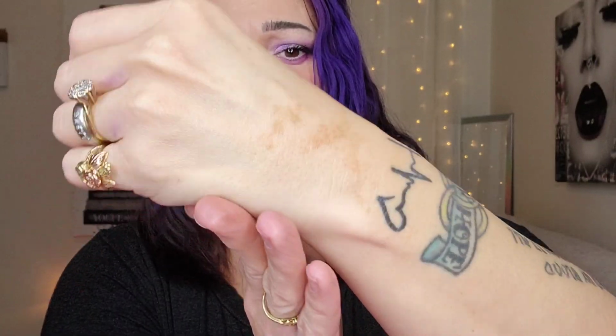I feel like I'm smelling a little bit of a soft floral. Oh, that smells nice. It has absorbed straight into the skin. It does have a beautiful luminous glow to it. Oh, I'm excited about that, you guys. Okay, and the packaging, wow, like wow.